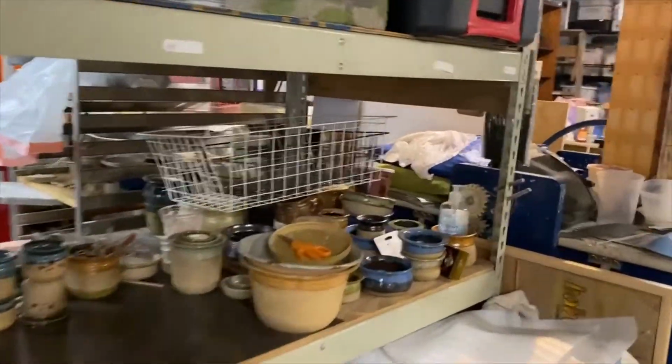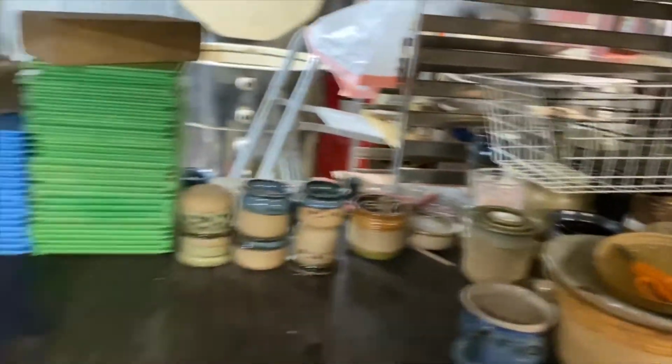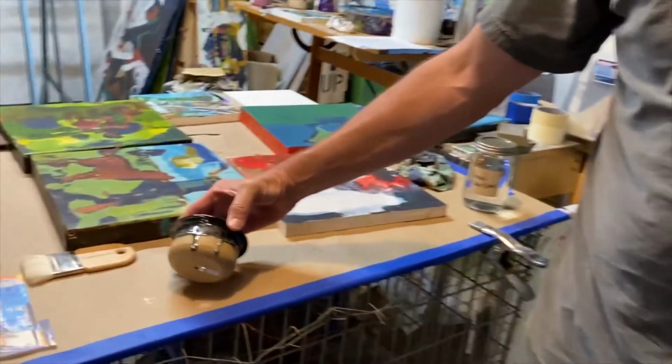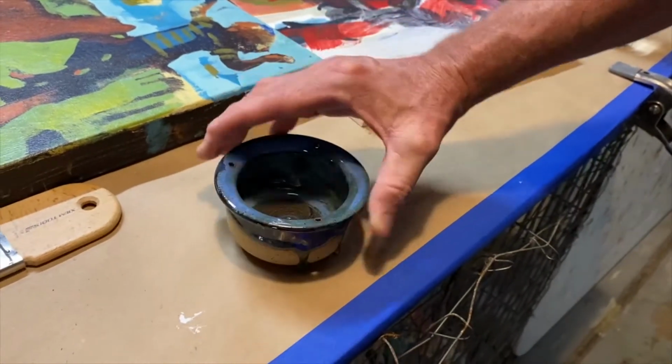Unfortunately, when they move, they get expensive. They ruin your shelves if it sticks to your shelves, so you gotta be careful. Oh, there's one. See how that one's moving? But that one stopped.